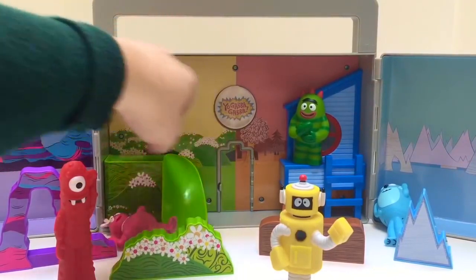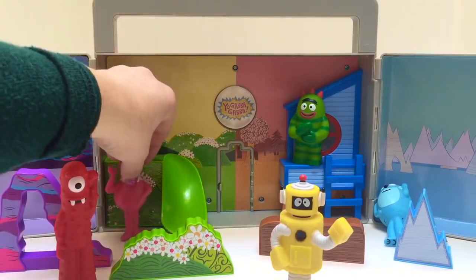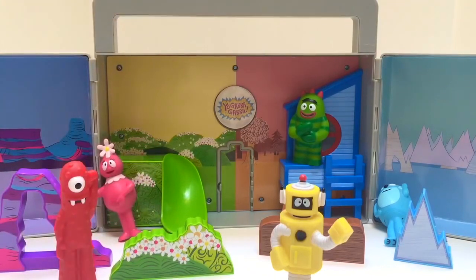Yay! Did everyone see the Yo Gabba Gabba sign light up with different colors? What a wonderful toy.